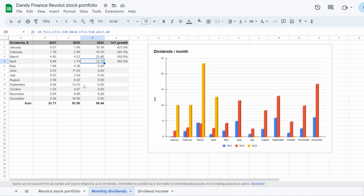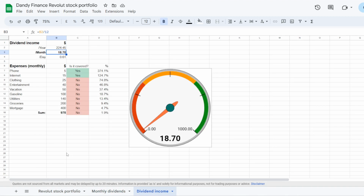Last year we only had 2 months higher than that, September with $13 and December with $16.86, and now with only 4 months the sum for the year is $56.44. So with 4 months of this year in, we are on track to going 2x in annual dividends from last year.